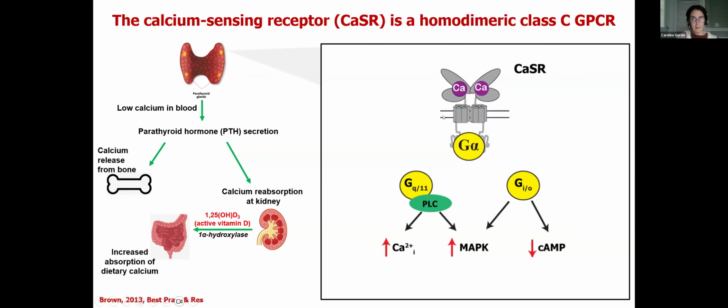This basically means it has a large extracellular domain known as a venus flytrap domain. It has this name because it has this bilobed structure, and calcium ligand binds within this bilobed structure, and this leads to conformational changes trapping the ligand within the extracellular domain. These conformational changes are then transduced to the 7-transmembrane domain, and this leads to GDP for GTP exchange at the G-alpha subunit, because it's the G-alpha subunit that links to effectors and has the enzymatic activity.